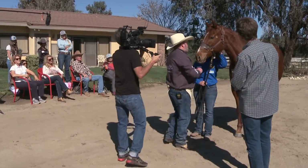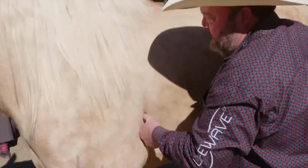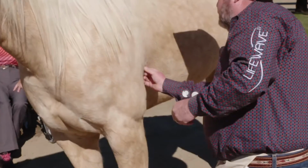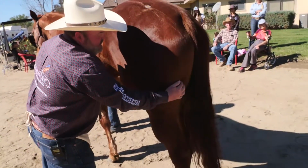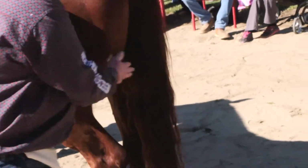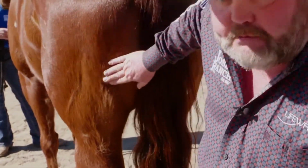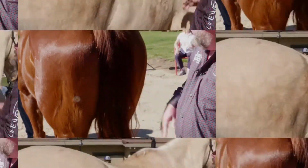Today, John has gathered several horses so we can see for ourselves what happens as he applies patches, with their owners looking on. Didn't take him too long to find some pain. That's pain. On goes the patch. And then look at the difference. Stand right here. Oh, wow. And just push as hard as I can.